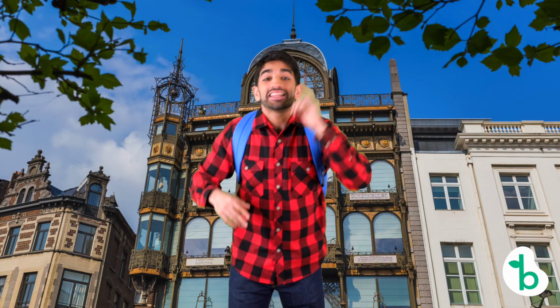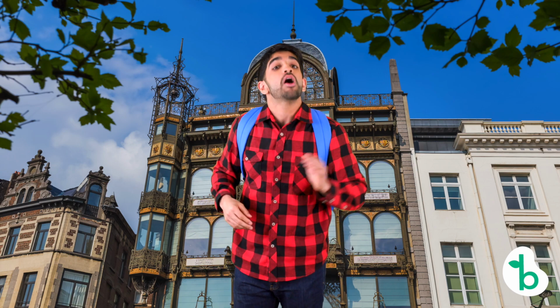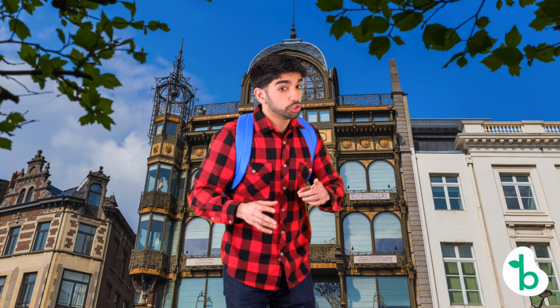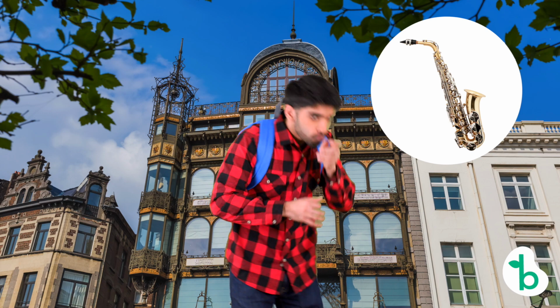Here we are at the Musical Instruments Museum. Do you see a cute little Brussels Griffon dog anywhere? No? That's okay. We'll find one. But right now, let's look at all of the different instruments. Do you know what this is? It's a saxophone. Play it with me.